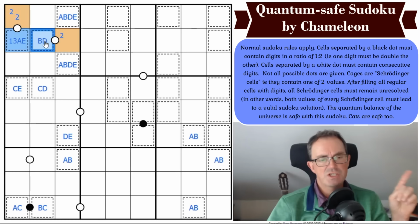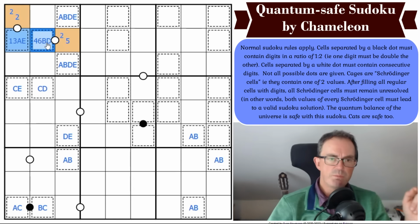Now, in that situation, B we're saying is 4. Now, the consecutive digit now can't be the 3, because the 3 is at the E. So this would have to be a 5. And if it's a 5, this square must... So D would then be 6. So this would be 4, 6. This would be 1, 3.